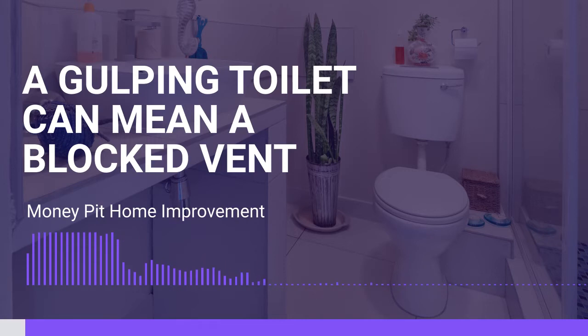Yes, I have a toilet in my second floor bathroom, and every time I flush it, it gurgles until everything flushes down. Well, if you flush it and it's like starving for air and gulping, then it's not vented properly. Somewhere the vent is blocked. Now, I'm not quite sure where that is.